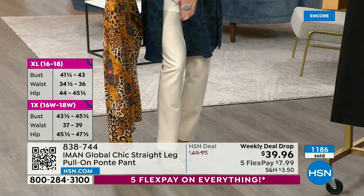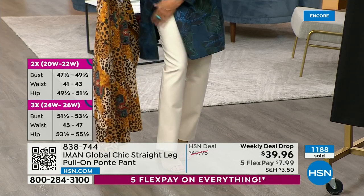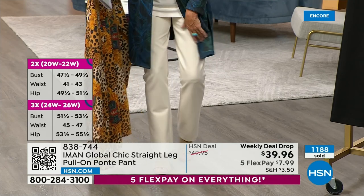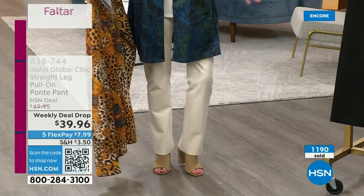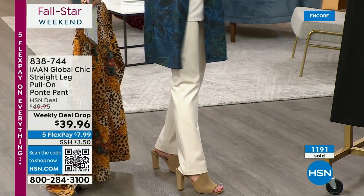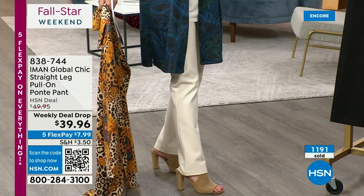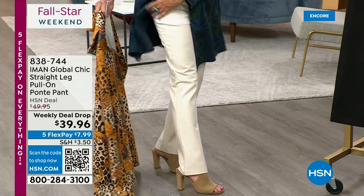Because Iman, you know Ponte has different grades. You might not know this. She's using the best of the best. You'll never have a pill. You'll never sit down and have baggy knees, baggy buns, or whatever, and it does not wrinkle. These things just wear. But look at the cut on that leg. You know what I love about it, Iman, is you made it a straight leg. But not super wide, but not tight at all. Yeah, that's what you want.